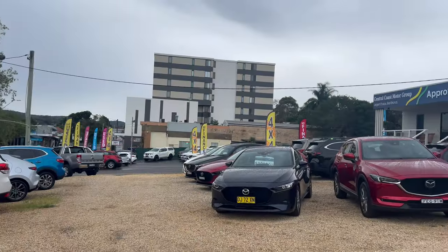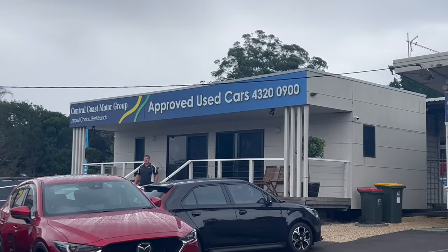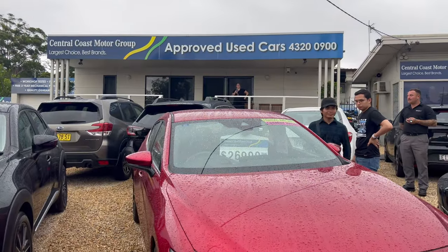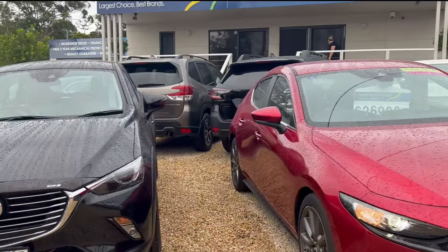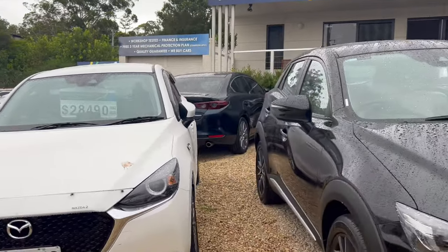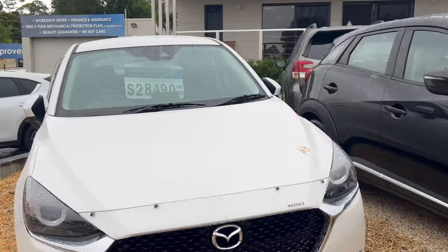Each of us wanted a medium-sized SUV with at least 2.0 liters of engine that is relatively new. The usual mileage of used cars here in Australia range from 70k to 100k because the places here are usually far from each other.